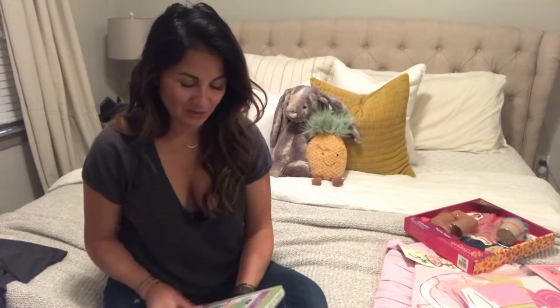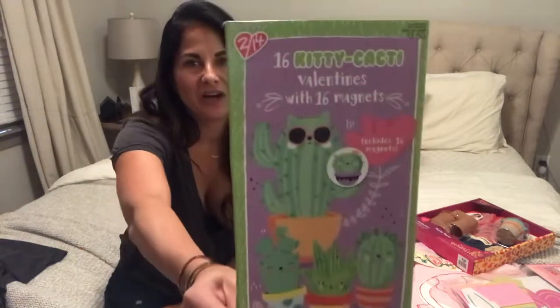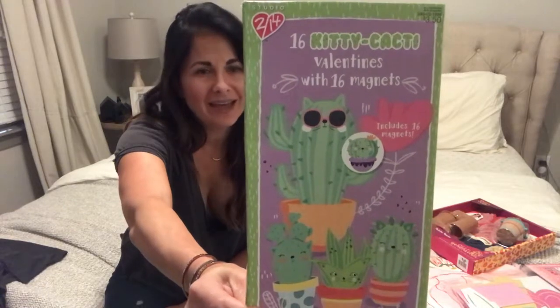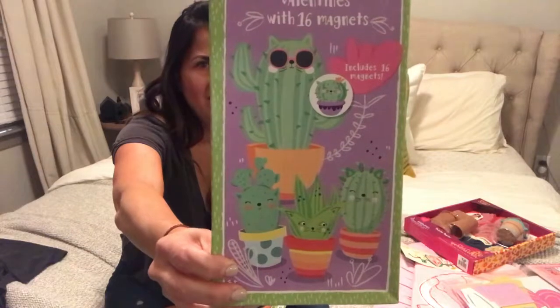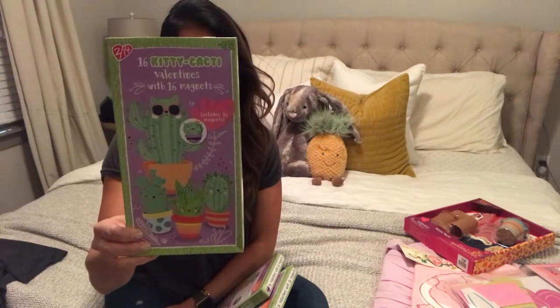So Matt always thinks I'm a lunatic for buying stuff as early as I buy stuff, but I had to get these. These, I'm sure, are more for me than for her, but it's a 16 count, and they're called kitty cacti. Like, who wouldn't want to get a kitty cacti card? Reading here on the back, it says, Valentine, I'll never desert you.